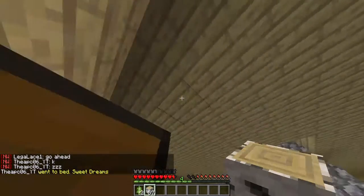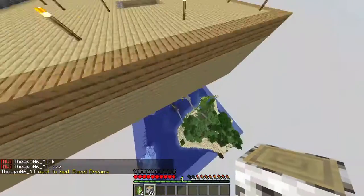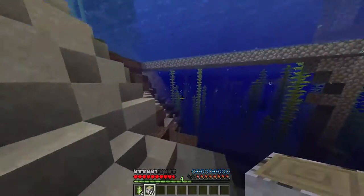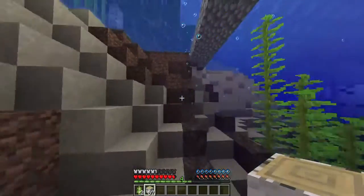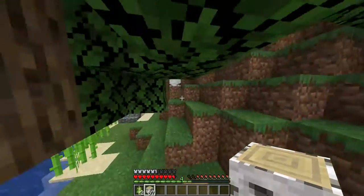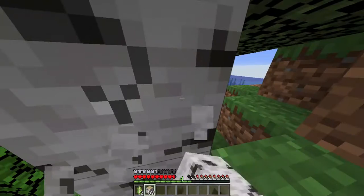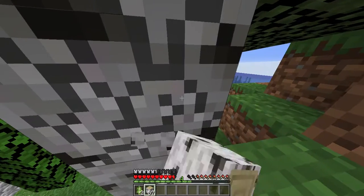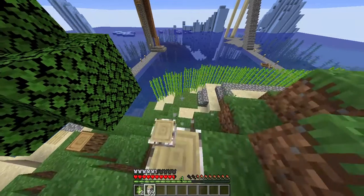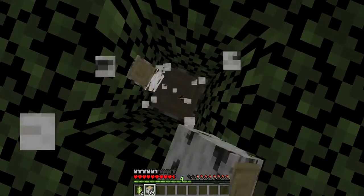I love doing that, don't know why. So now we're gonna yeet ourselves off the building, land in the water, and get a bit of assistance. Don't know where that zombie is. We will find that when it burns.